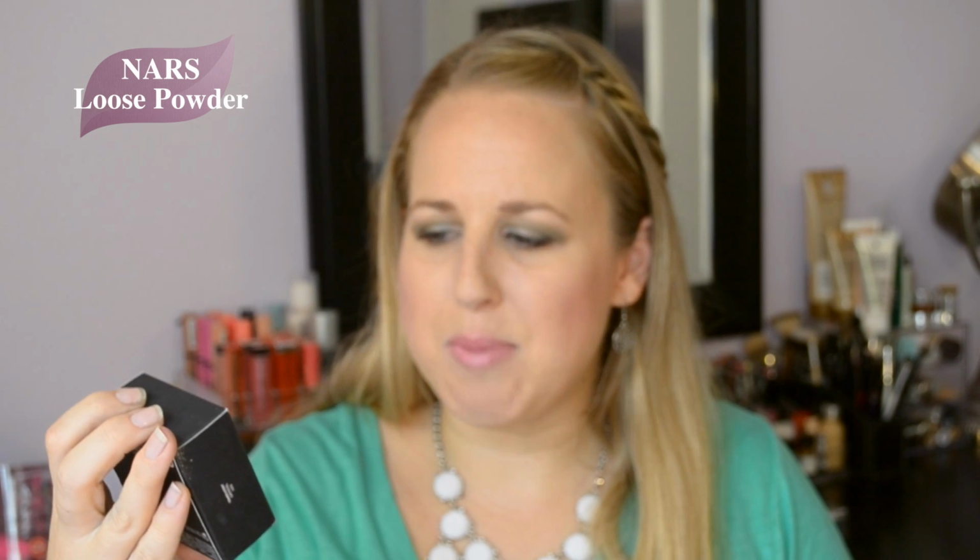And then from there, I went to NARS. I have several loose powders, pressed powders for finishing powders. I really like the Face of Australia one. But I decided to go ahead and get the NARS Light Reflecting Setting Powder in the loose version, because I kind of figured, I've heard it both ways. Some people like the compact, the pressed powder, sorry, and some people like the loose. I don't mind the loose at all.